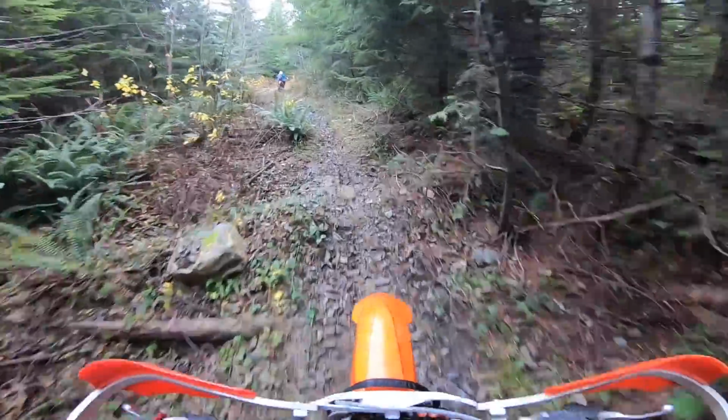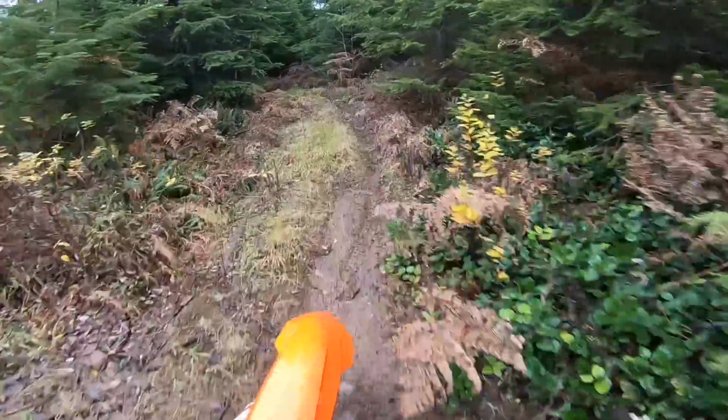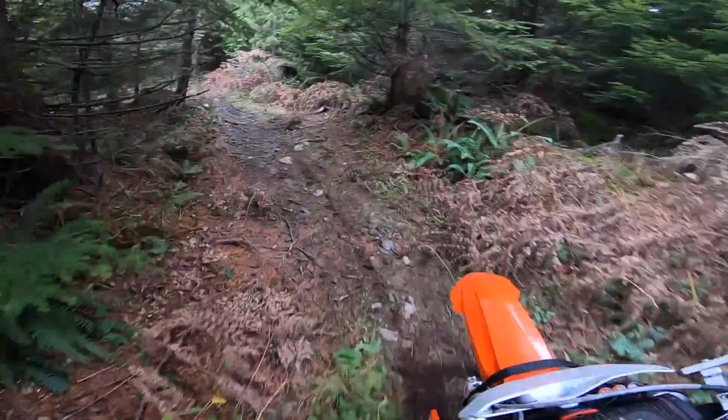Today's ride was led by a couple very experienced riders that really know where to find the good stuff. I was lucky enough to be able to come along, and I hope you enjoyed the ride too.